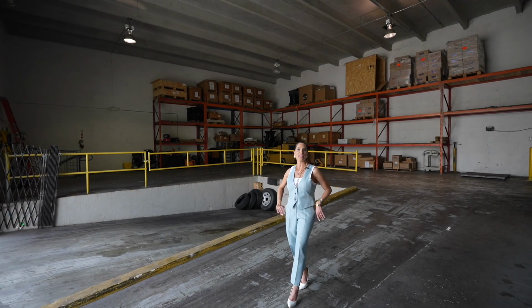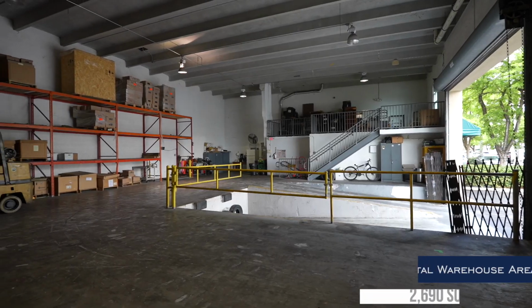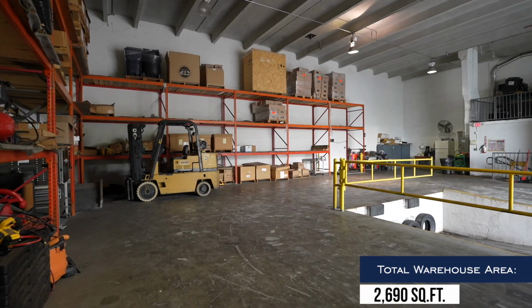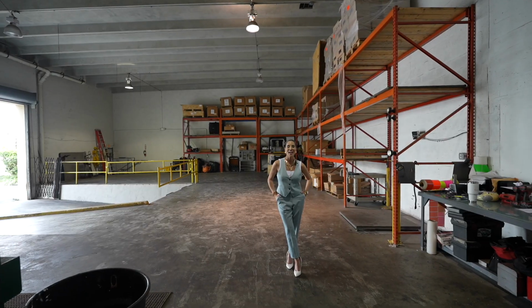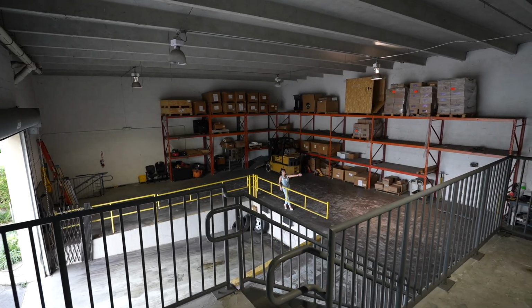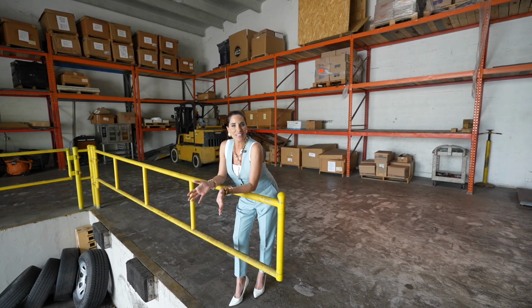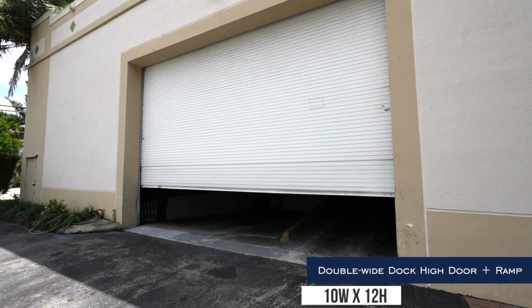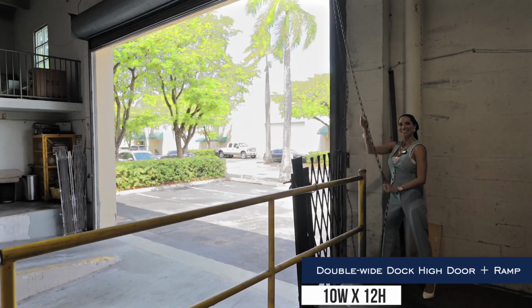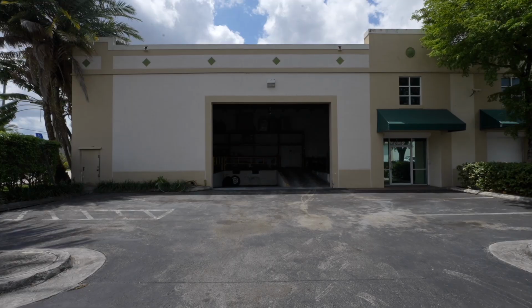This industrial property has a total of 3,514 square feet with 2,690 of warehouse space. Check out this 20 feet clear ceiling height, so you can stack, store, or scale your operations. Logistics made easy with one double wide dock high door and a ramp accommodating trucks of all sizes.